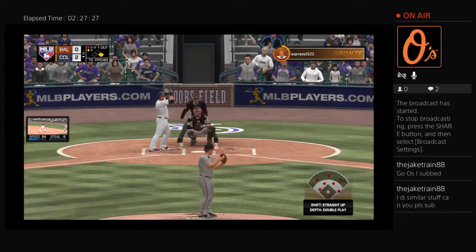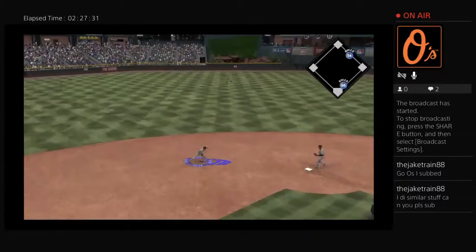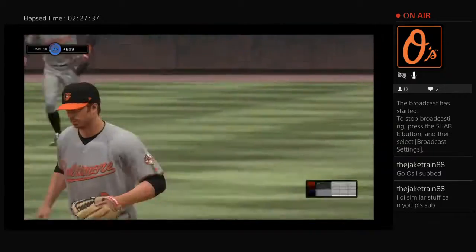Here's Cargo, Carlos Gonzalez. 0 for 2 on his line thus far. On the ground now for Hardy. This might be 2. To second for 1. On to Davis at first. It's a double play, and the side is retired.